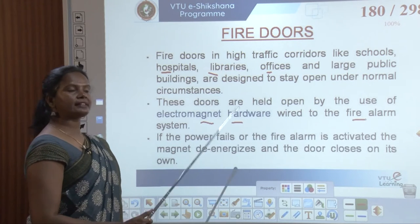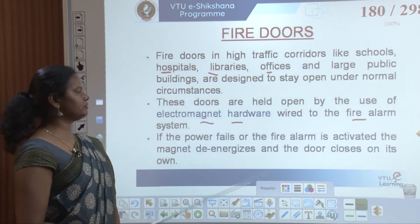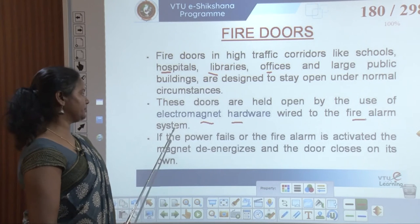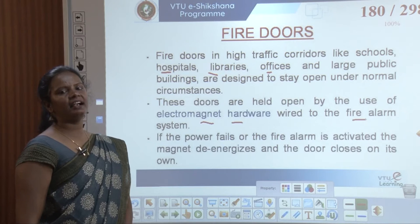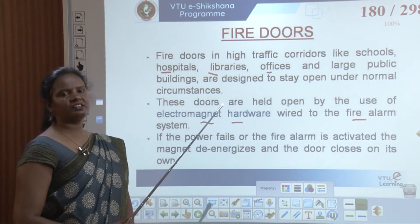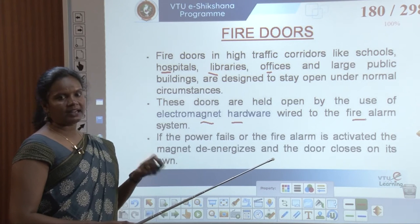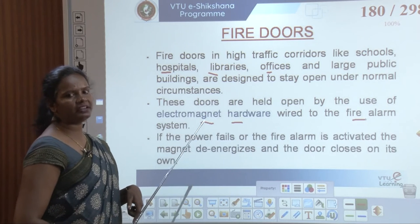There can be a central fire alarm system provided, or a separate fire alarm connected to these doors, whatever. However, the doors which have electromagnetic hardware to control opening and closing should be connected or wired with the fire alarm system. So if the power fails or the fire alarm is activated, the magnet de-energizes and the door closes on its own. In case of fire in the building, when the power fails and the fire alarm is activated, the magnet used in the door de-energizes itself and the door closes on its own.